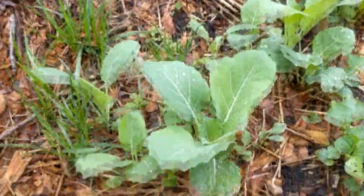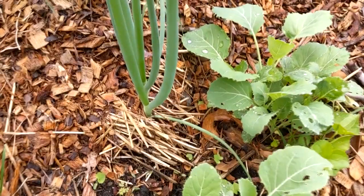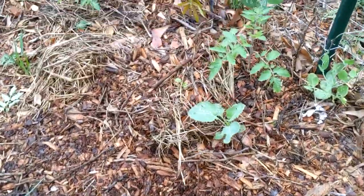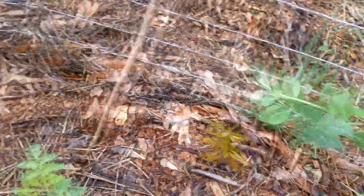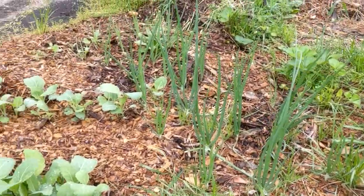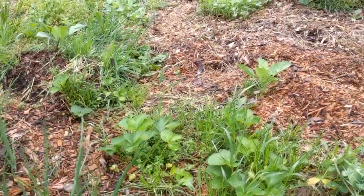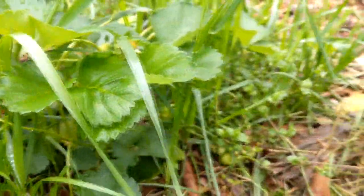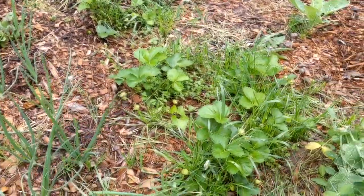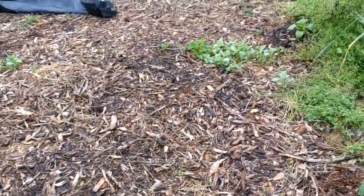Got a lot of these collard greens coming up. I plant them pretty densely and kind of let nature thin them out. Got some onions right here, planted in my strawberries. I usually don't pull any of these weeds. I just come in every once in a while and cut them back. Seems to be working. It definitely is work coming and managing it, but I'm off right now.